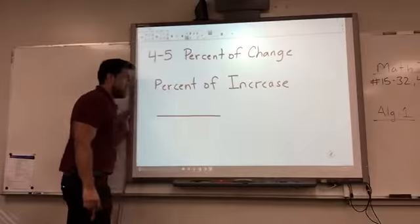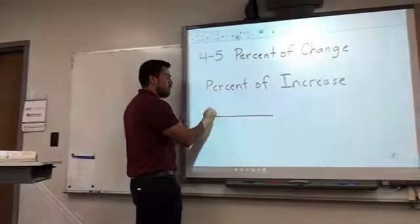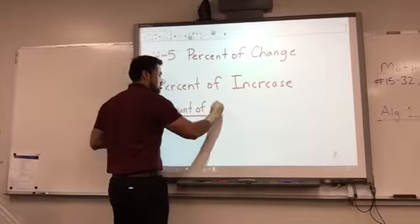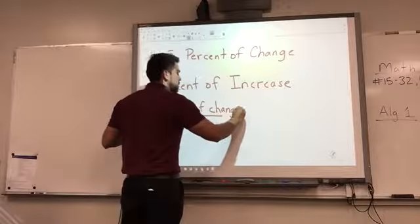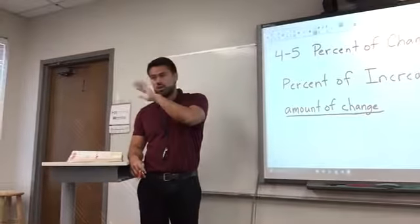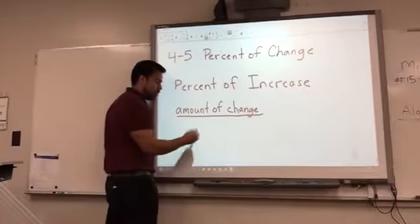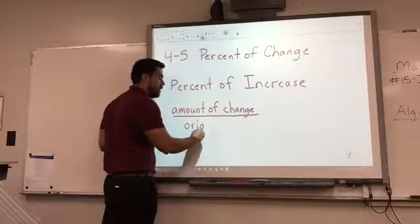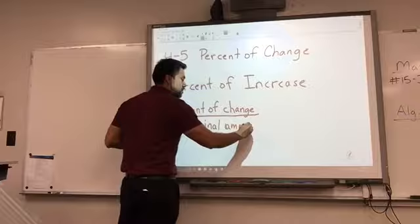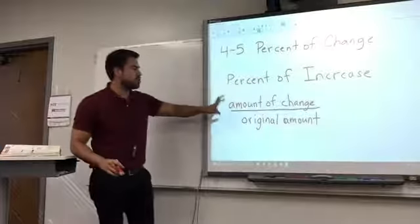But you need to write it down. The percent of increase can be found by doing this. You're going to find the amount of change. That's going to always go into the numerator, the amount of change, always. And then in the denominator, you're going to put down the original amount. The original amount, always. This is the key to this lesson right here. If you know this, you're good.